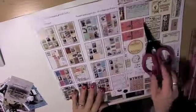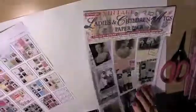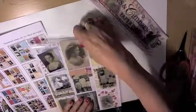Okay, now I've got my things together. Now in here, ladies and children, are pictures of my mother. And so we're going to go through that.